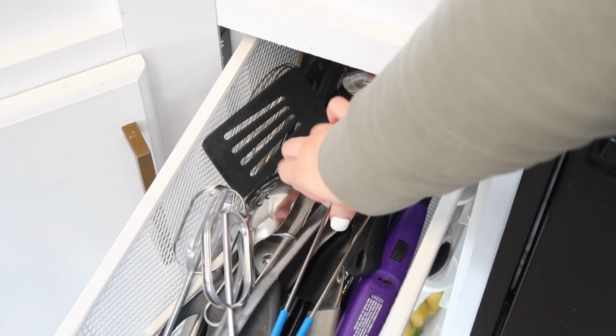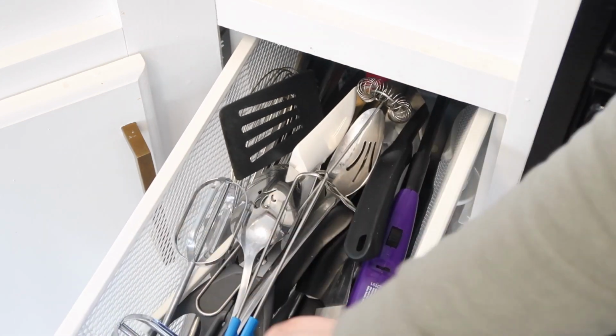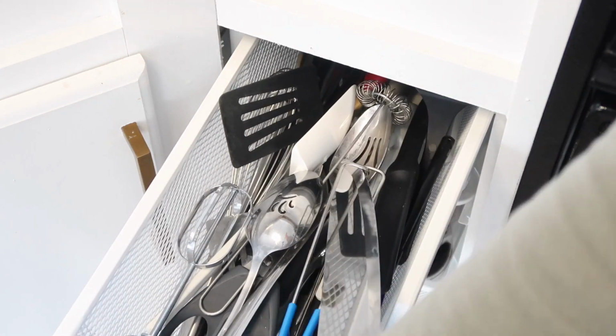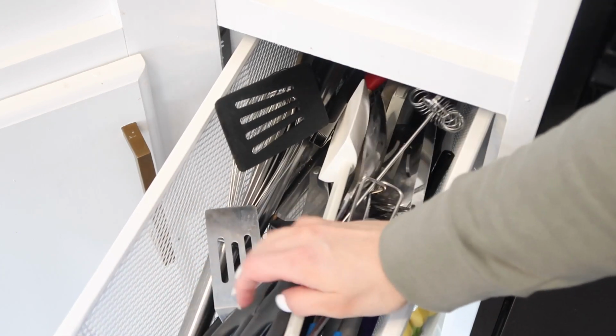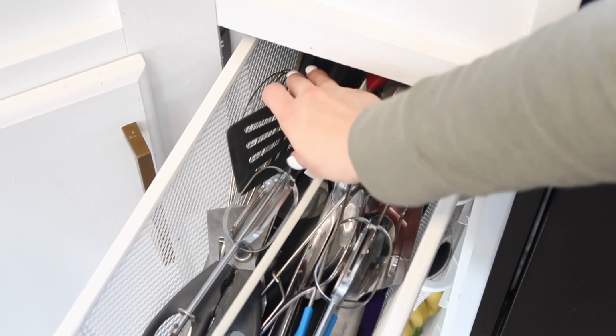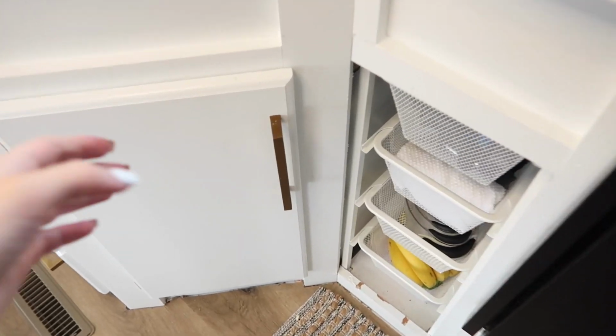This top drawer is pretty much where I keep all of my utensils, and there is no decent way to organize it. So it is what it is. It's pretty hidden underneath of the countertop there, and it just holds most of the things that I use. I do try to eliminate things I don't use out of this just so it doesn't get piled up.